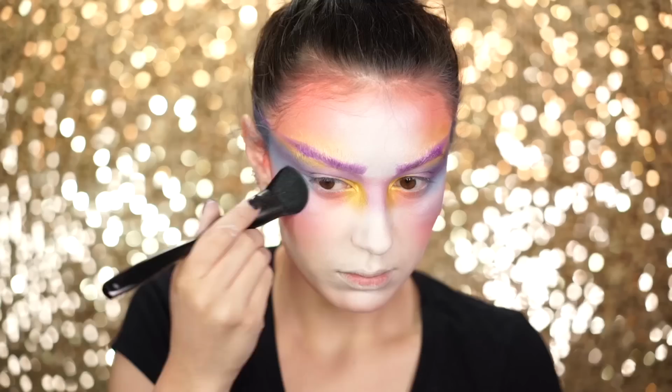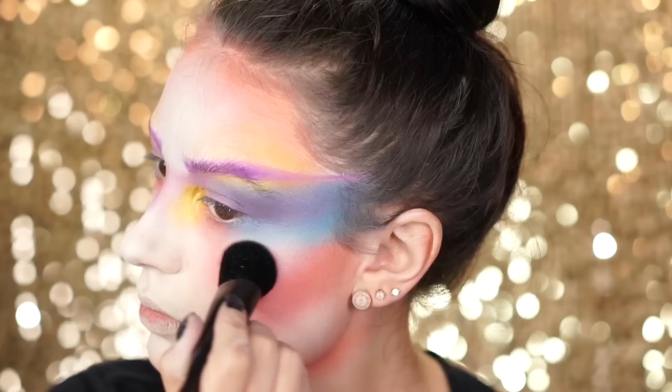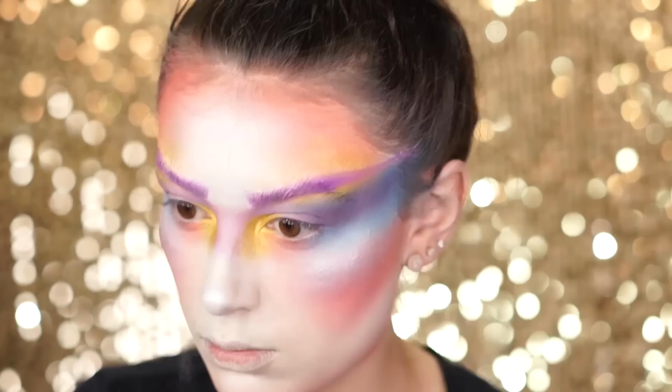If we're gonna be a unicorn queen, we gotta glow, so I'm picking up my Strobe of Genius Illuminating Palette, and I'm gonna pick up the purple shade and pack this onto the cheekbones. This highlight is so angelic, it's so beautiful, and I love that it fades right into the blue really nicely, so it gives a very beautiful, gradient, angelic highlight.